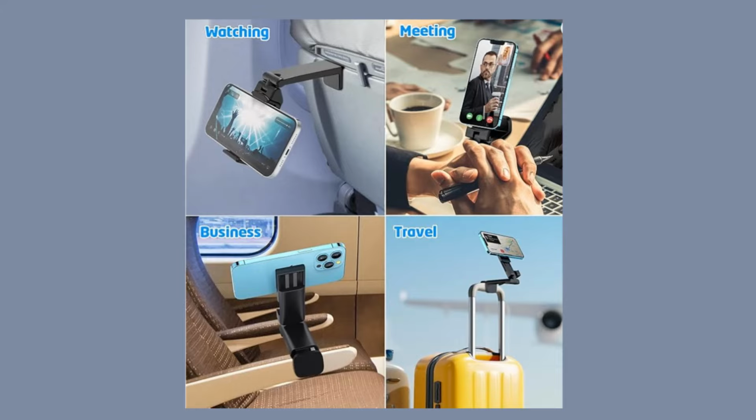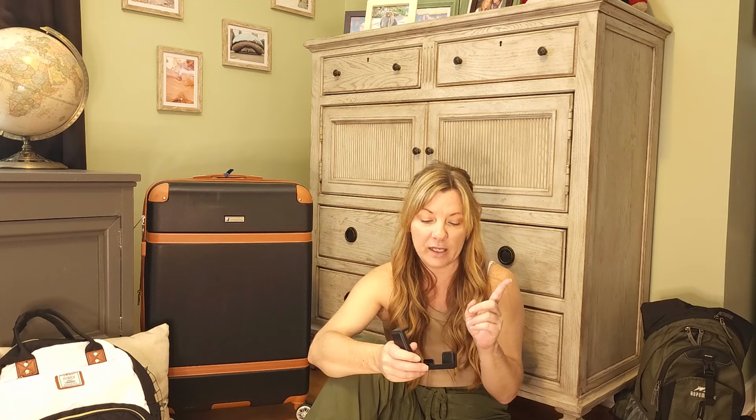So basically what it does is your phone clips into here and you clip it onto your tray table. I never even thought to take a video of it while I was flying and while I was on the train, but this thing is great.